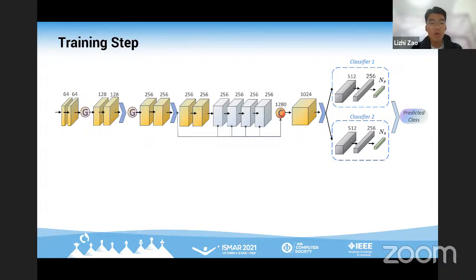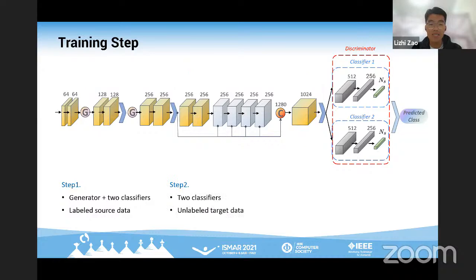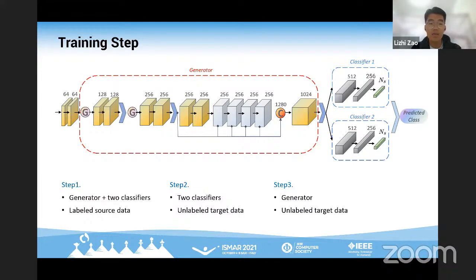In each epoch, we first train both generator and two classifiers by minimizing the cross-entropy classification loss so as to make the network correctly classify the point clouds in the source domain. Then we train the classifiers to minimize the discrepancy loss, which is defined as the difference between the outputs of the two classifiers. Finally, we train the generator to minimize the discrepancy loss. The last two steps use only unlabeled target samples.